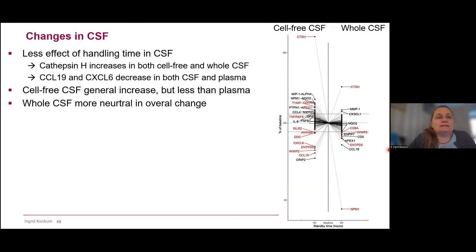Then we did the same thing in CSF. Of course, here we only have two time points, but still we looked both at cell-free CSF and whole CSF. We see that there is less problem with sample handling. The y-axis here has quite a different scale than what I showed for plasma. And here there are roughly equally many proteins that increase as decrease in their concentration, whereas in plasma, most of them increase with time. There are also some proteins that increase both in plasma and CSF, for example, CCL19 and CXCL6.